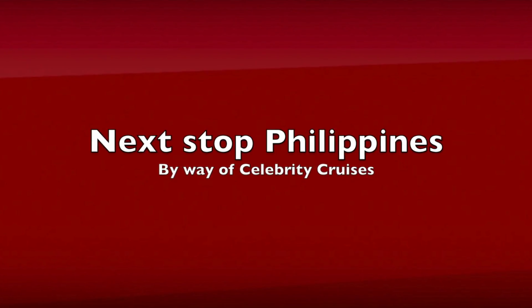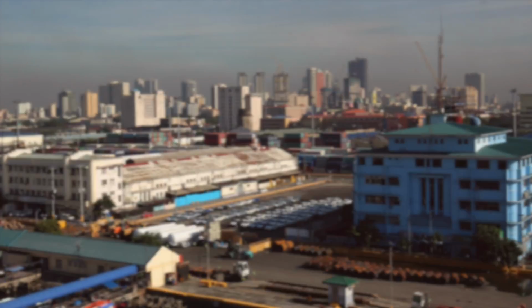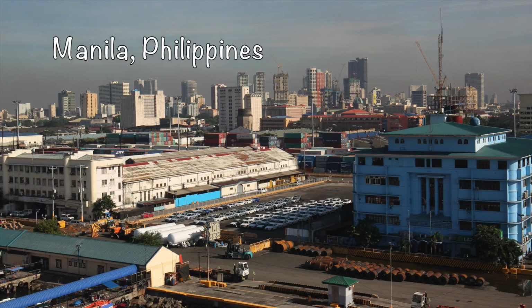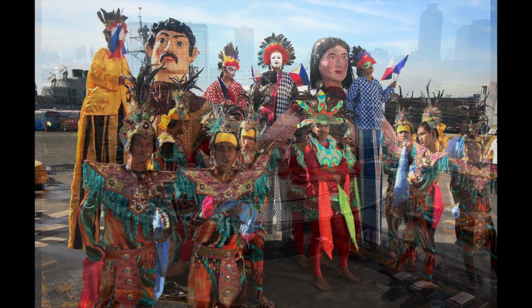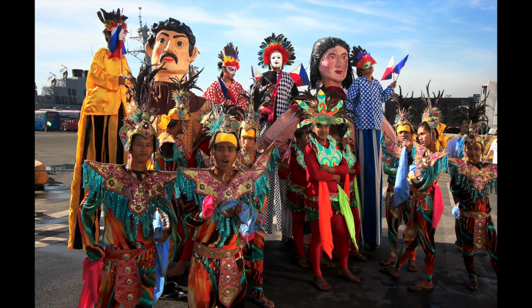Next stop, Philippines, courtesy of Celebrity Cruises. All right, we got to Manila, Philippines. As we got off the ship, here's a photograph I took of what it looked like. We had some natives in native uniform dress dancing, and it was really nice.